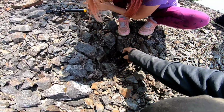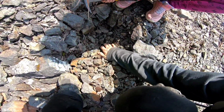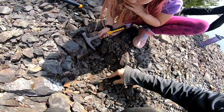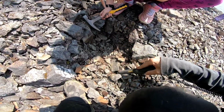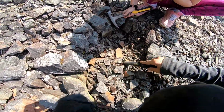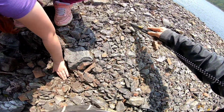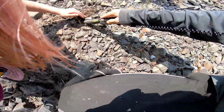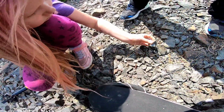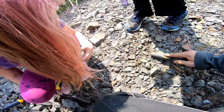Want to check it? Pull this out. Not out yet. What the heck? How does it just disappear? Probably in the rock. Oh, wait, what? Yeah, I did get it out. Right there. It's right here. Maybe that wasn't what was beeping.